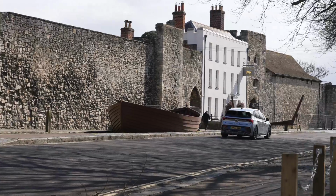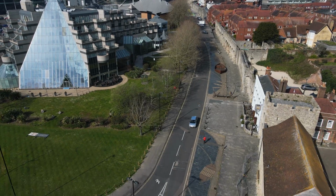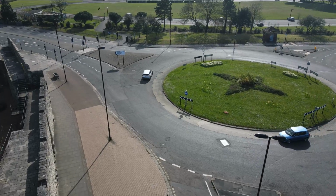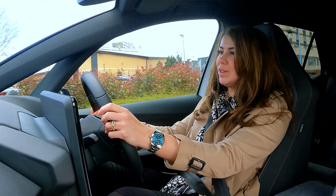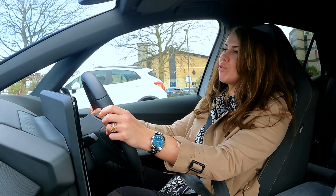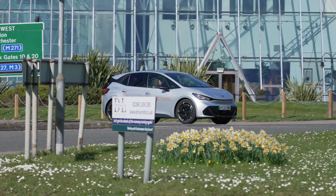The Born is the first full EV in the CUPRA range, and it really does encapsulate the CUPRA brand and what it stands for and its sporty heritage. One of the great things about driving a full electric vehicle is the performance. You literally have power on demand. And in the Born, you'll be able to get from 0 to 62 in 7.3 seconds.